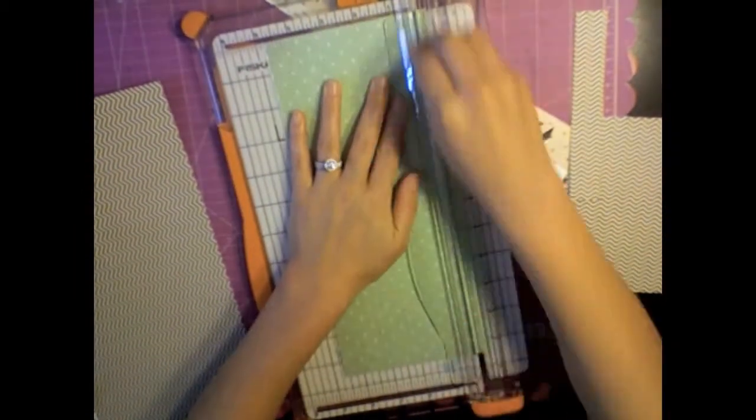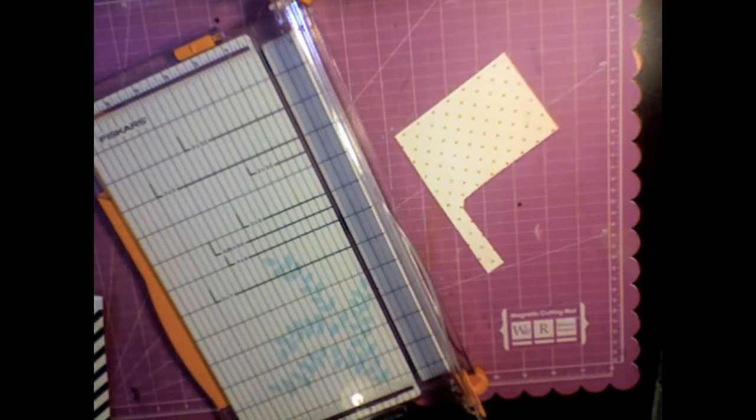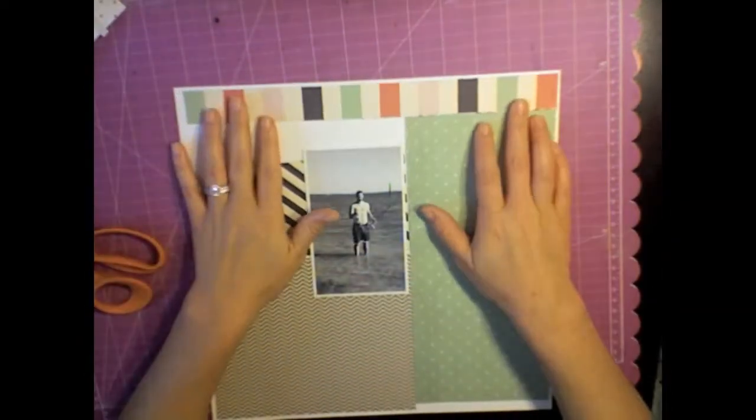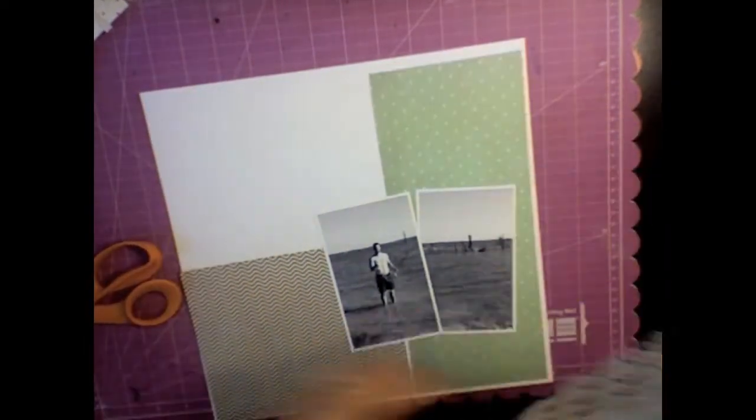So I've decided to do a voiceover in this instead of music, like a lot of my previous videos. And that's because I sort of scraplifted this. Well, I did. Well, I guess I sort of did. As far as the design, it's from Shamel Lane. She did this recently.